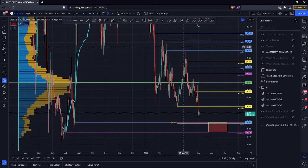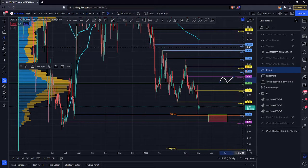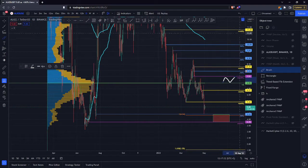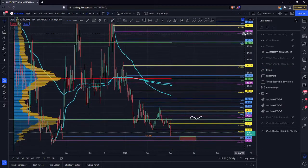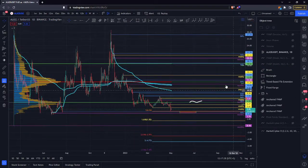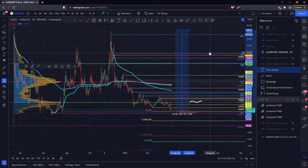And basically it's the same. Reclaiming this VAL will be very important, then of course making some bullish market structure again, and we then could see a potential rise if the whole market is turning bullish again. From the all-time high to where we are now, we're already down 84%.